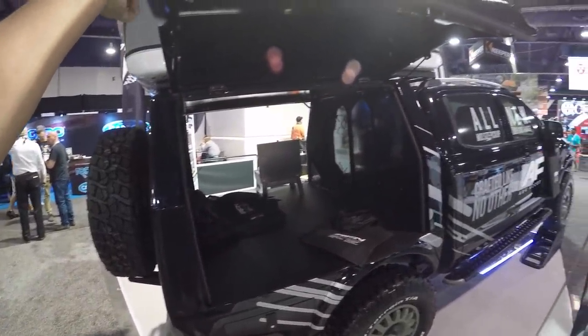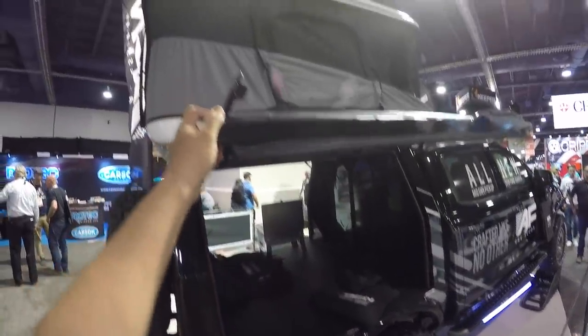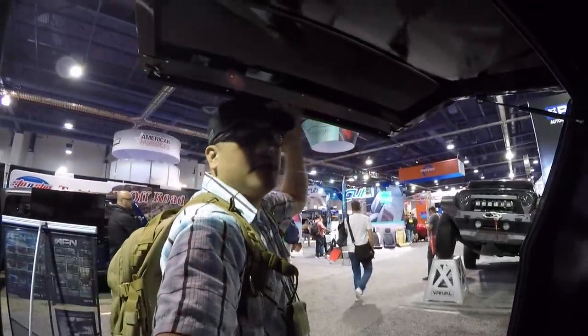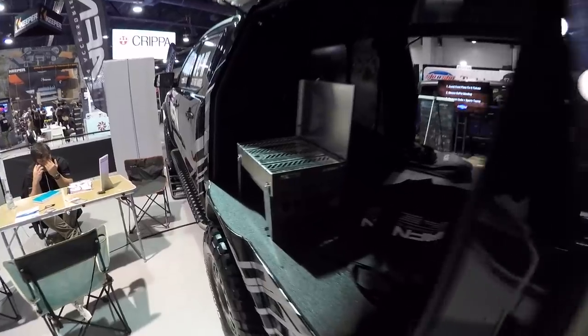It's got these doors here that have hydraulic arms that keep them up. And they also lock, and it's waterproof. And as you can see, I'm standing underneath it. It actually acts as a little mini awning as well, so you can stay out of the rain if it's raining. Very nice. And then look at this.